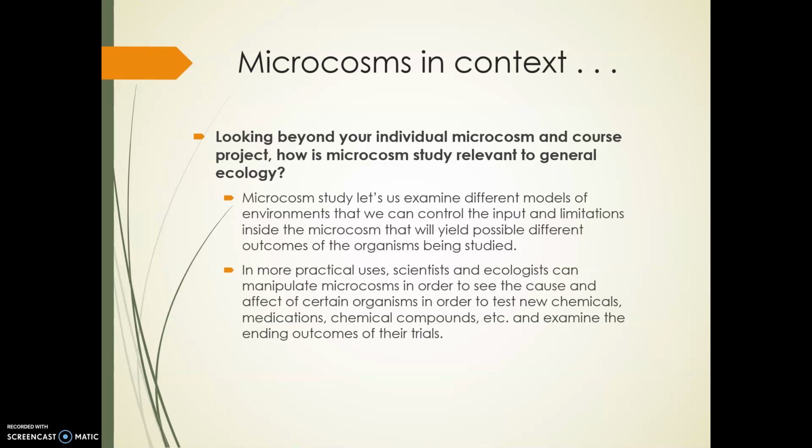In practical use, scientists and ecologists use microcosms all the time to see, hey, if we apply this different value to the experiment, how can it positively or negatively change the effect of the life inside of this microcosm?